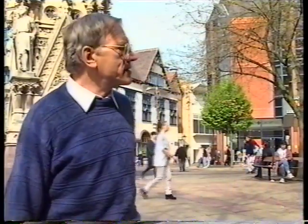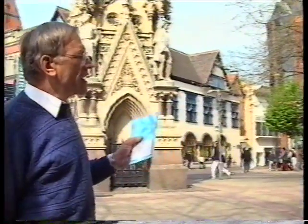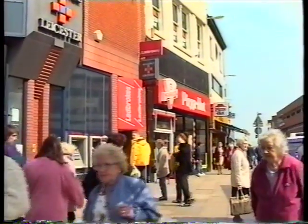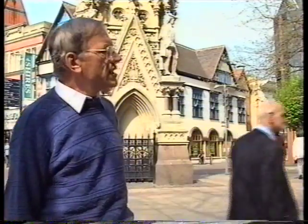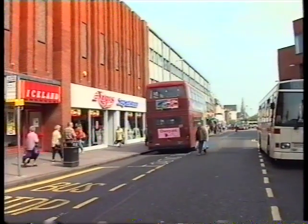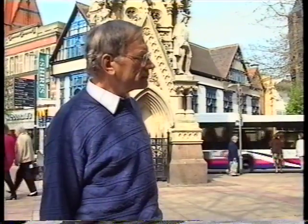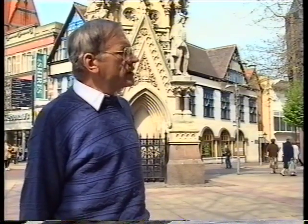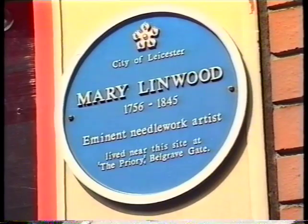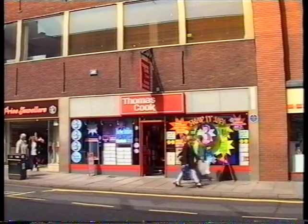And let's turn around again and look at Church Gate. Sorry, Belgrave Gate is the next one, isn't it? And if we were to stand by the clock tower and look down Belgrave Gate, we could see St Mark's Church at the end, standing there like a sort of beacon at the end of Belgrave Gate. And along Belgrave Gate there were a number of important people living. Mary Linwood, perhaps one of the most famous, and there's a plaque to her on one of the shops up here saying where she lived.